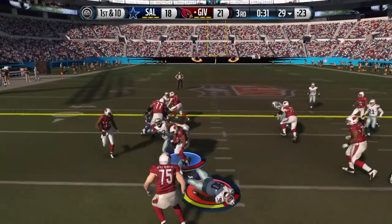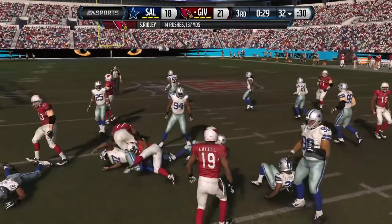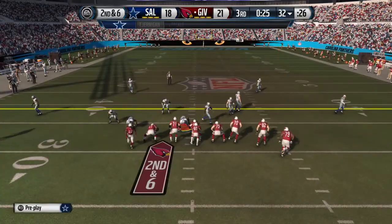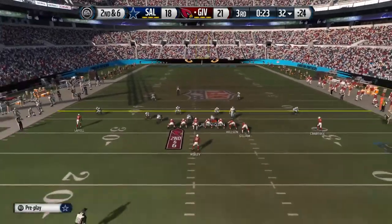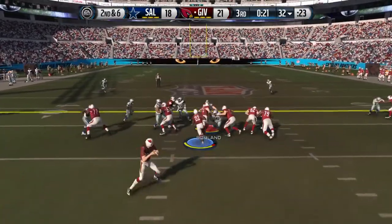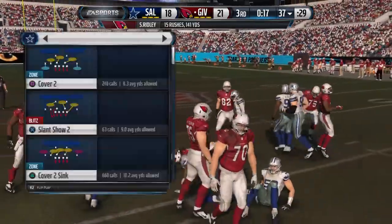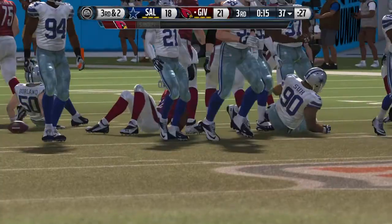You got a small lead in the second half. Let's go. Nice hit. Nice hit. First downs and eat that clock up. No time to huddle now. Second down and six. They call his name again. And oh, nice hit, guys. Nice hit. Ndamukong Suh. Nice run that time.